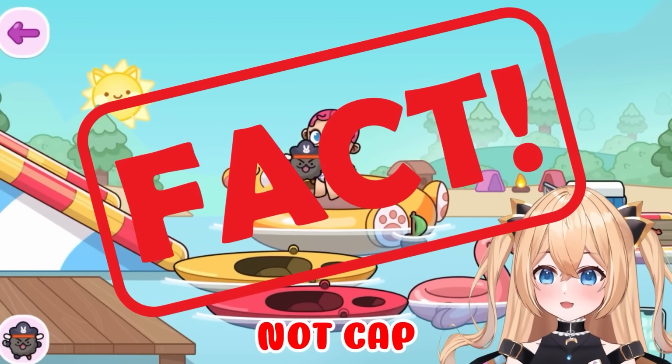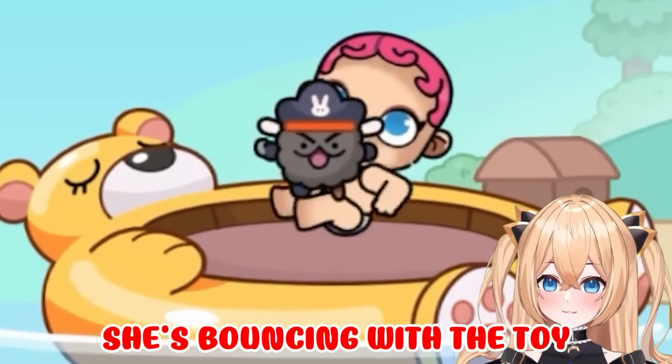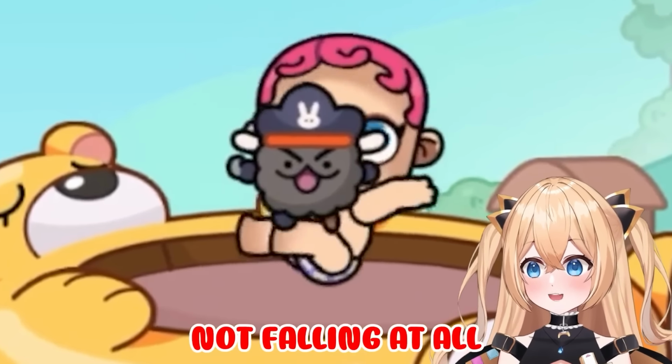This is fact, not cap. And look at this, she's bouncing the toy. The toy is bouncing underneath. It's not falling at all. This is a nice cool hat.